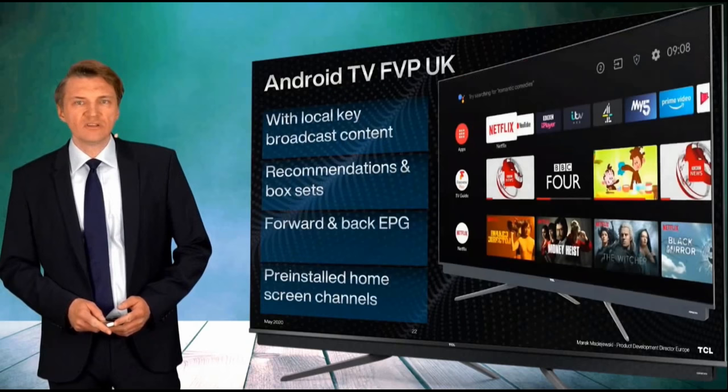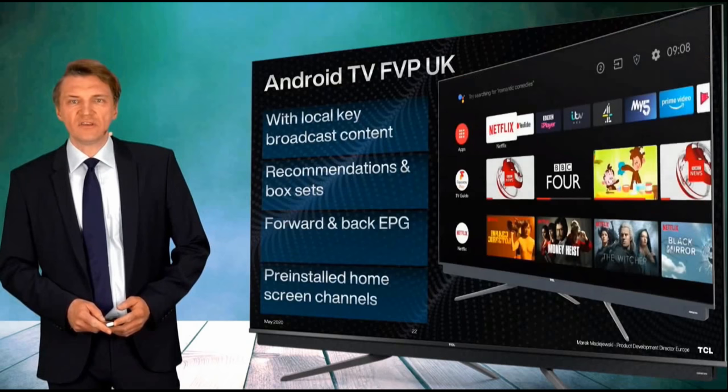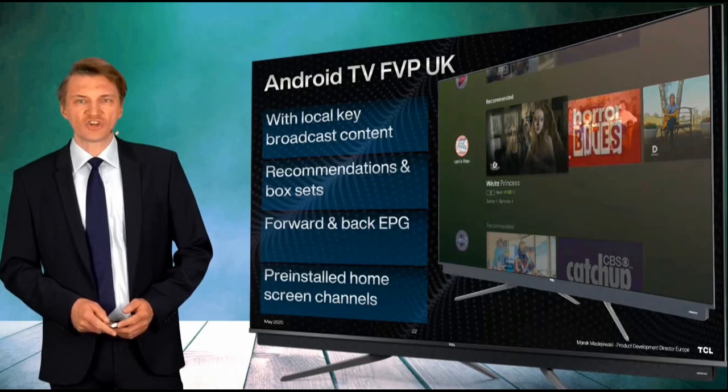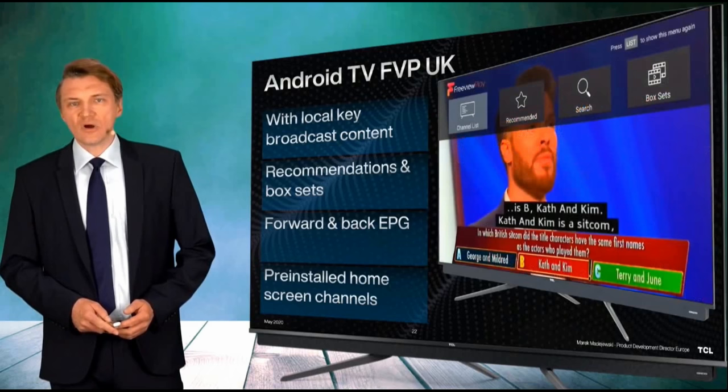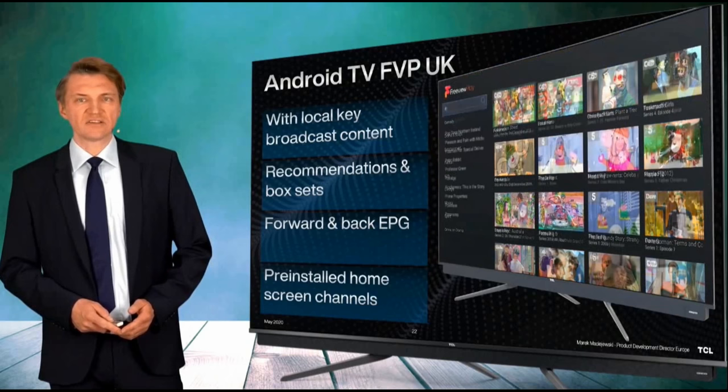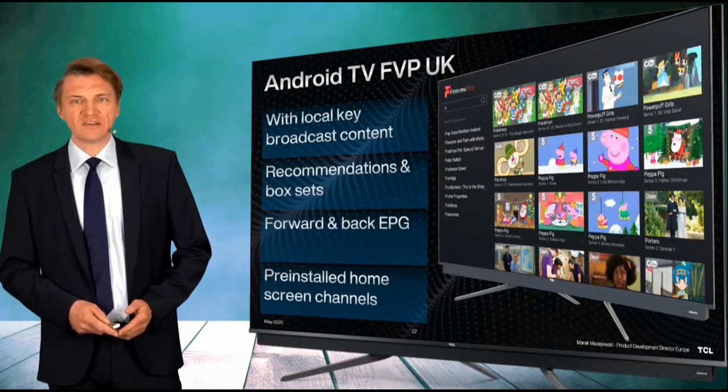When the user installs the product in the UK, they will get Freeview Play services. The difference, as I showed in my presentation, is in the home screen in Android TV, because you get pre-installed Freeview Play services: BBC iPlayer, ITV, Channel 4 and Channel 5. You also have very deep integration of EPG, back EPG and front EPG, with rich data, additional pictures and information, so not only DVB. And you can easily access box sets, as in the standard Freeview Play implementation.